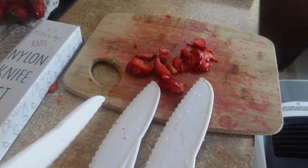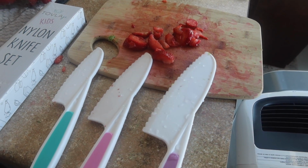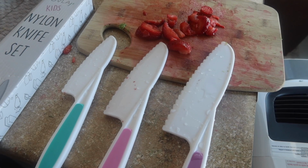They cut up all these strawberries. They can get in the kitchen with me, get their hands on, get their fine motor skills going. They're really pretty colors. There's all different colors and sets that you guys can buy. But I thought this one was perfect because it was a 3-piece for 10 bucks. Can't beat it.